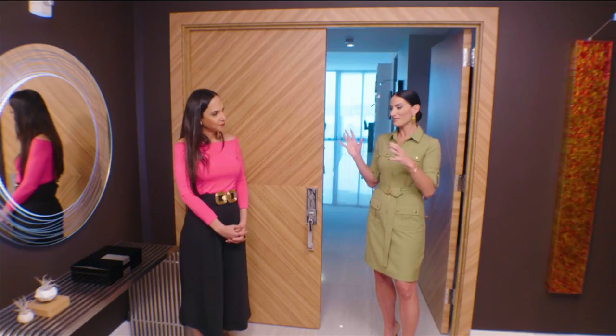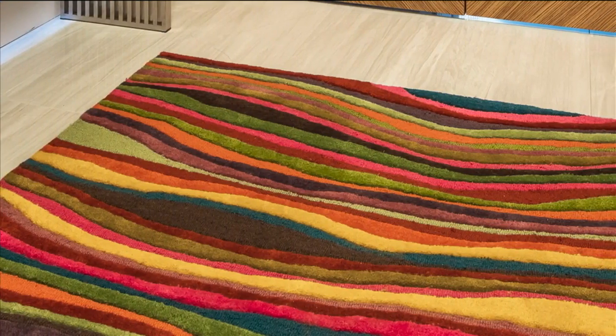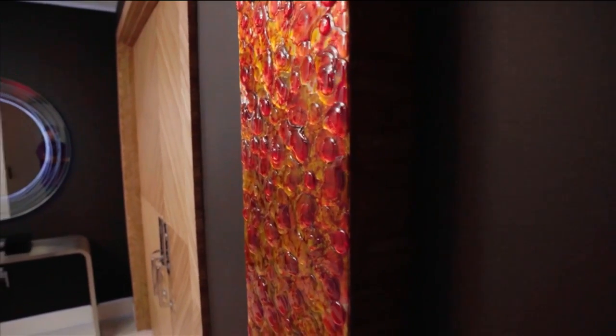And I also want to talk a little bit about the use of textures. There's not a lot of pattern. The pattern is created by the textures. Really, there is very, very little pattern. Maybe this rug that we're looking at might be the only patterned element in the whole space. The artwork itself has some textural elements as well.